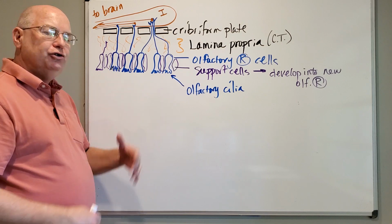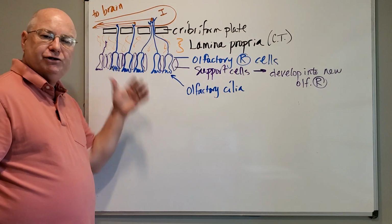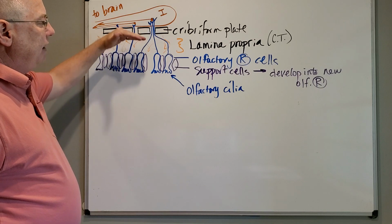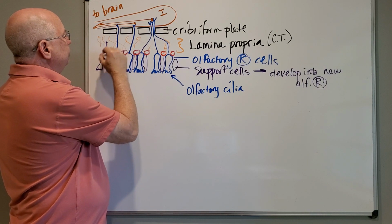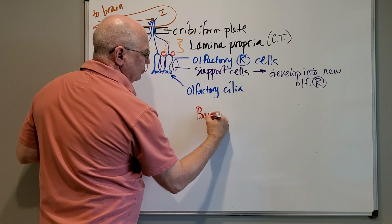They also do some other support, but for the most part, they're just going to grow up to become olfactory receptor cells as we replace them. Now, right at the base, at the border between this epithelial layer and the lamina propria, are these other cells that sit here. I'll put them in a different color so that you can see them, but these little red cells are going to be called basal cells.